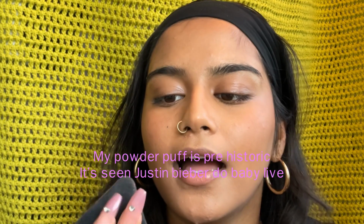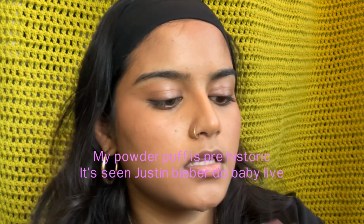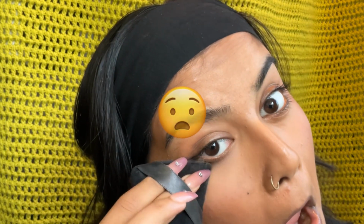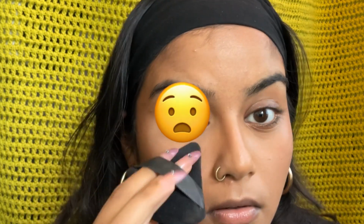Yeah, True Match powder. I don't usually use this powder. I use my tried and true and tested Maybelline Fit Me, which is also the mirror for today. Use whatever. I feel like powder is something that's very personal. And I'm just gonna go in and use that for my under eyes. It's a very sheer and subtle powder, which is definitely not what I'm used to.